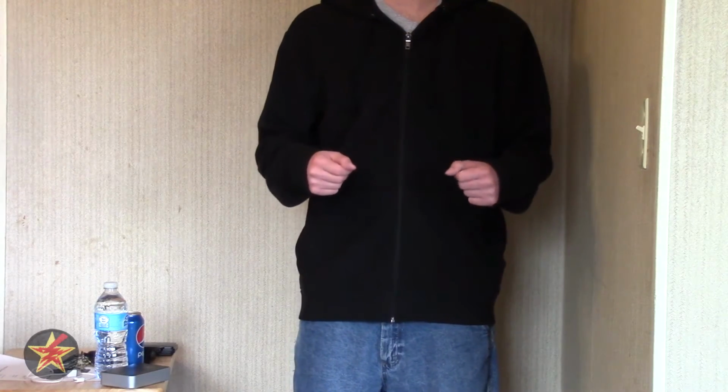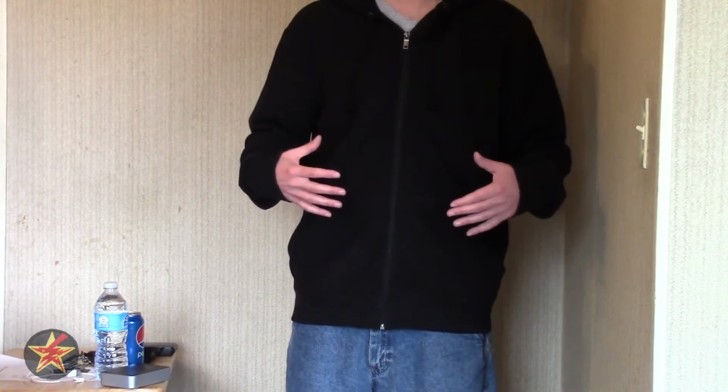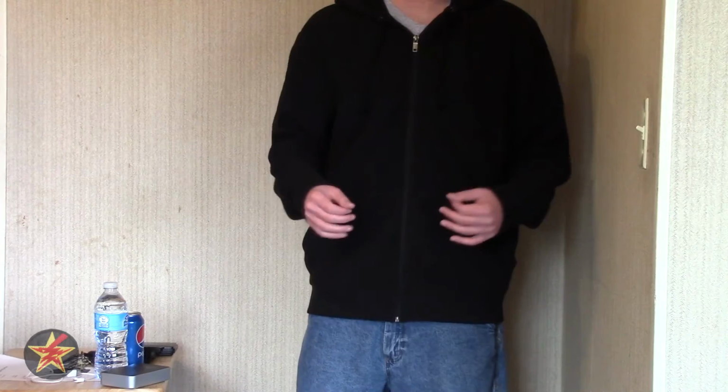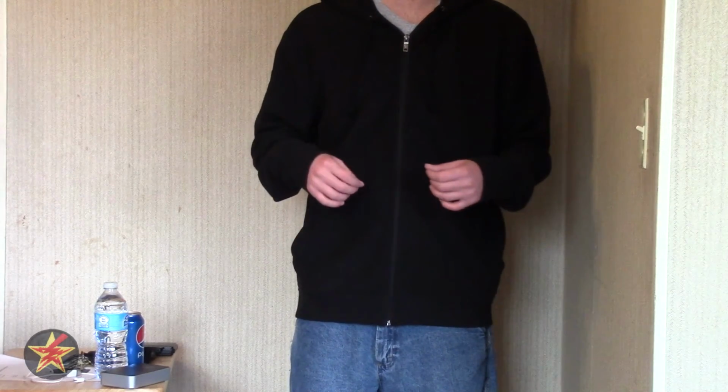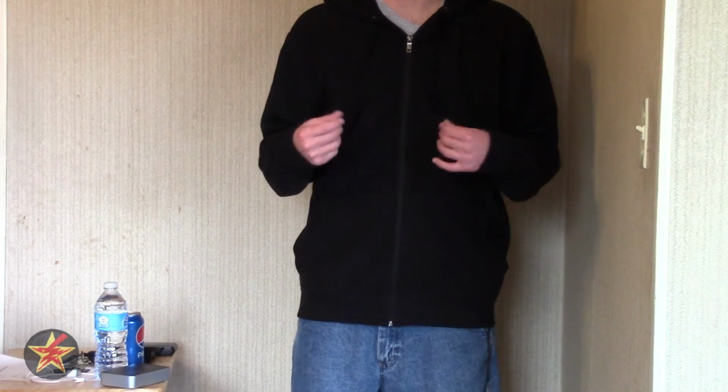But if you're looking for a good shirt, or in this case, hooded sweatshirt, with lots and lots of pockets, it's worth looking at. Don't buy it full price. Wait until they have a sale or find somebody who has a coupon.